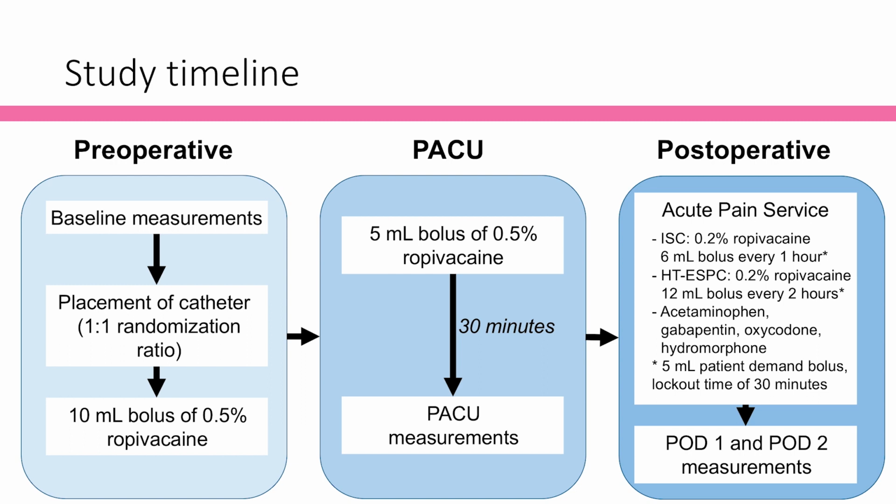Postoperatively, all patients were followed as per routine by the acute pain service. They were all run on intermittent automatic boluses of 0.2% ropivacaine. The interscalene catheters received this at a rate of 6 mL boluses every hour, and the ESP catheters received this at a rate of 12 mL boluses every 2 hours, given that this was a fascial plane block.